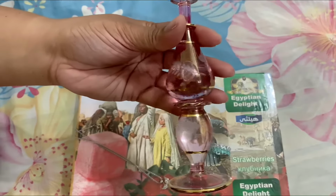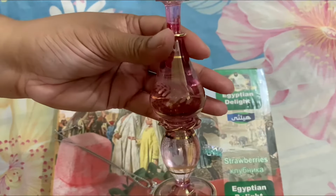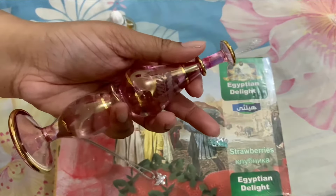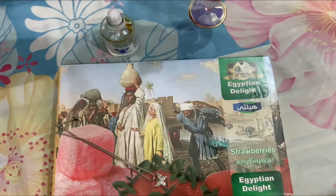This is a perfume container, a luxury perfume container, as a gift. I actually put all my perfume inside this bottle. It looks great, isn't it? It looks good for a vanity. This is made from very thin glass, so if it breaks, your perfume is gone.